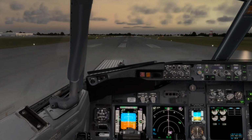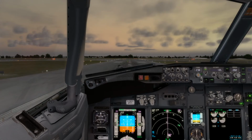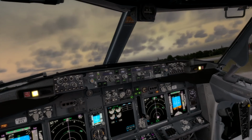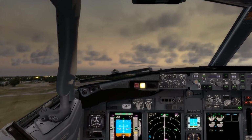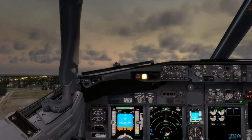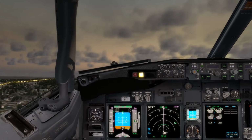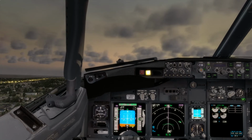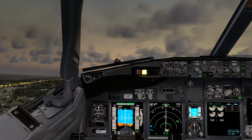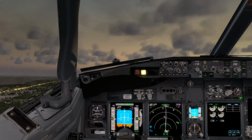There's 120. V1. V1. Rotate. V2. Up off the ground. There we go. Ignore all of that. So there's 150. We'll keep it at 150. We're bang on, and we're going to climb at this. This pitch, this power setting's coming back to... there we go. There's the climb to the power reduction, 800 AGL.